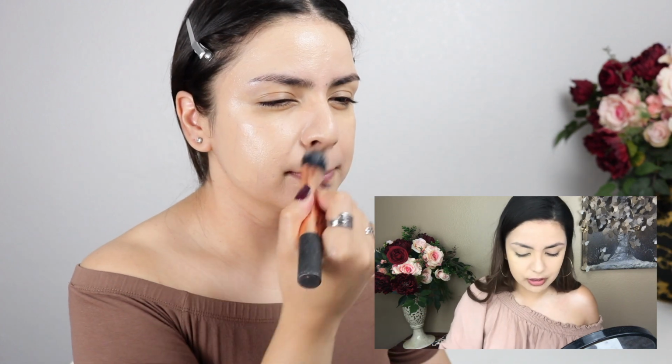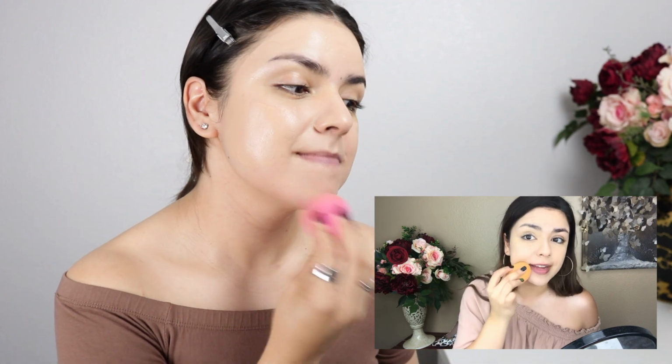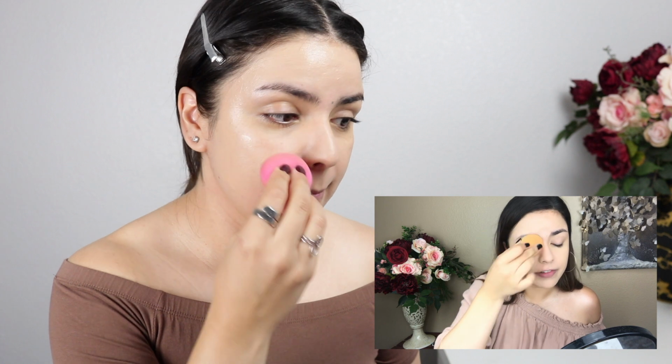Once the foundation is nice and put in place, I'm gonna go in with my sponge and blend everything out. So we're gonna do that too. And you do want to work fast with this foundation because it does dry out kind of quick. So make sure to lay it out and work fast. All right, so I'm nice and blended out. The foundation is set. Let's move on to the next step.